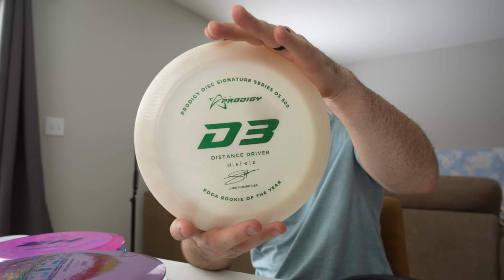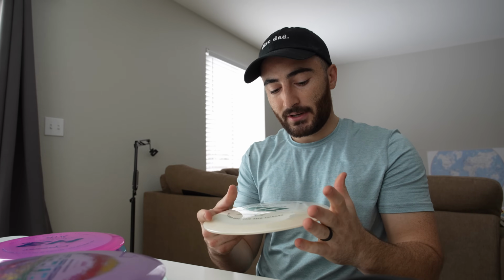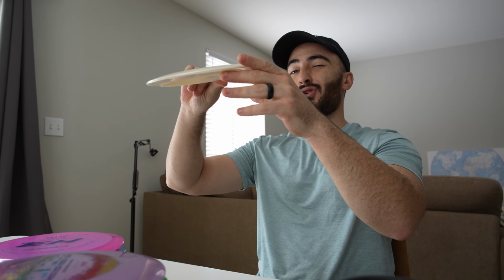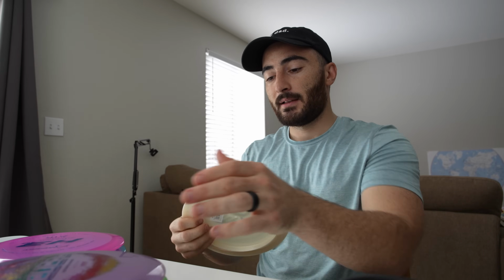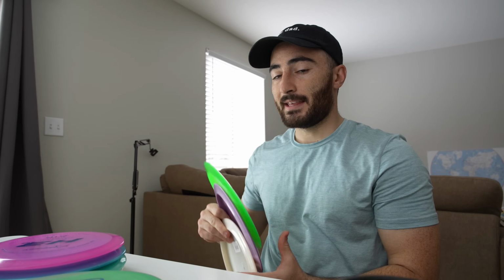Another driver. A lot of drivers in this one. This is the D3. I've heard a lot of good things about this. This is the 500 D3, PDGA Rookie of the Year for Luke Humphries. 13, 6, negative 2, 2. So this one is probably going to go D3, then Reverb, then D1 in terms of stability for whoever has this box.